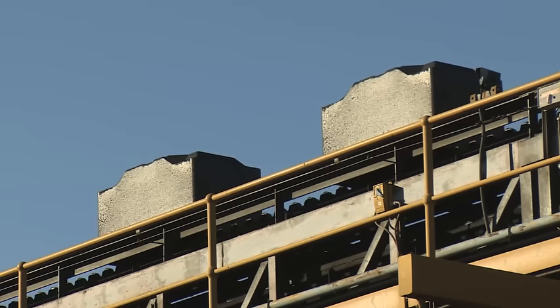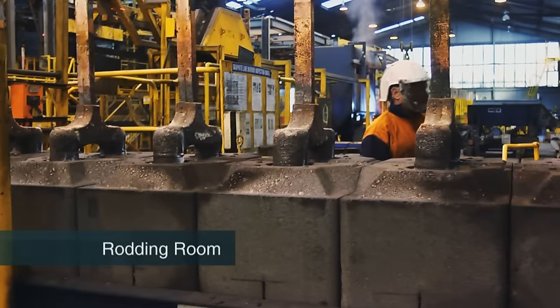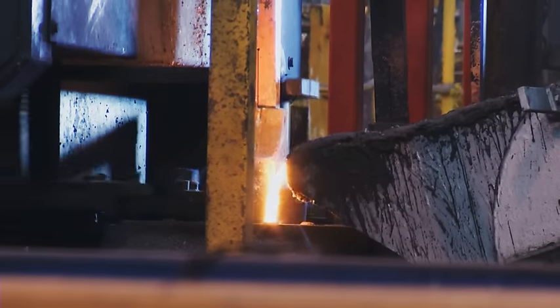The anodes are conveyed to the rodding room, where a copper rod is inserted. The rods will hold the anode in place in the potline cells.